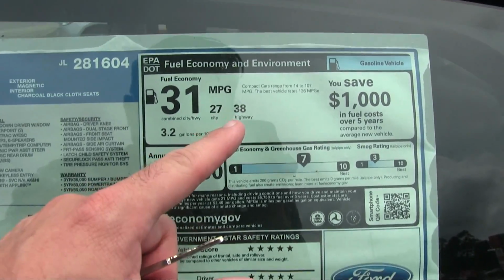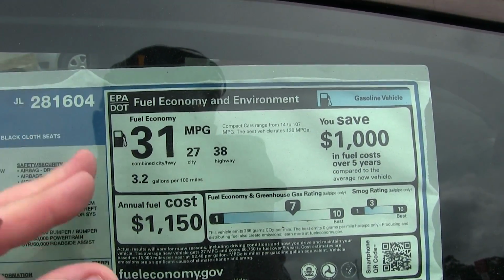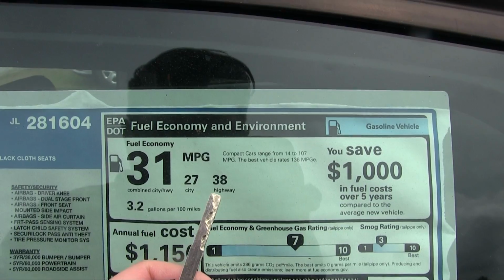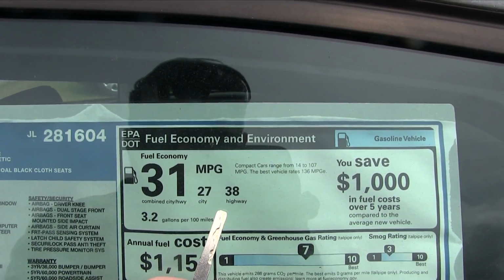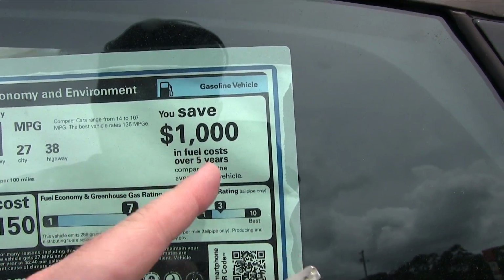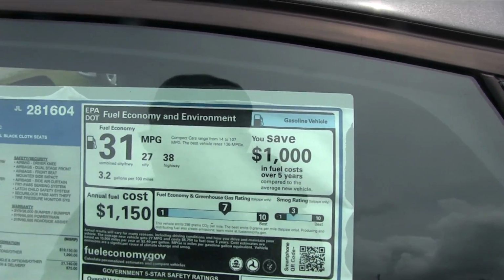As we spoke about earlier, 38 on the highway, 27 city for average combined fuel economy of 31 miles per gallon. So you can get to that 40 mile per gallon range like we spoke about earlier. It says you save $1,000 in fuel cost over 5 years compared to the average new vehicle. That's good stuff there, folks.